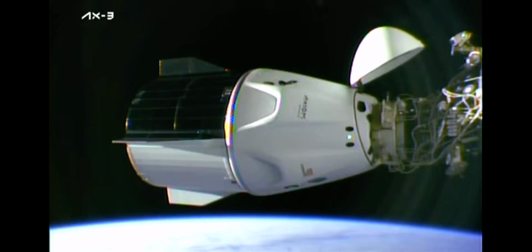Teams are seeing a good set of first hooks. Those first set of hooks have driven and have closed. Now the second set of hooks are driving. Again, 12 in total. So the first 6 have been secured. The next 6 are driving. That'll complete the hard dock of Dragon to the International Space Station. One more step after that, deploying that umbilical.